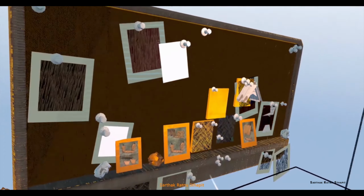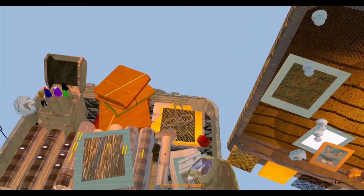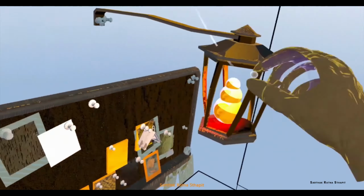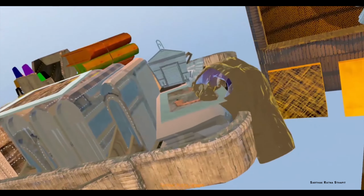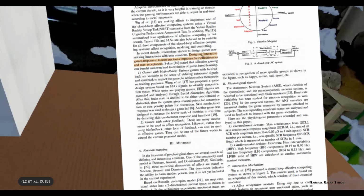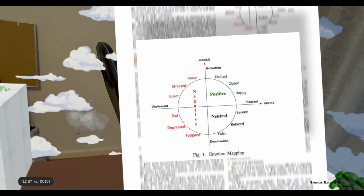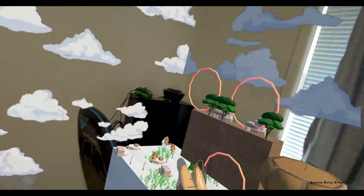I also observed that pseudo-random asset placement and real-world scanning created a more meaningful connection between physical and virtual space. The mapping of virtual elements to physical space has been described as the essence of immersive media. Many of the players reported that the paper-like aesthetic significantly contributed to adult playfulness, fostering childlike imagination and exploratory behaviors.